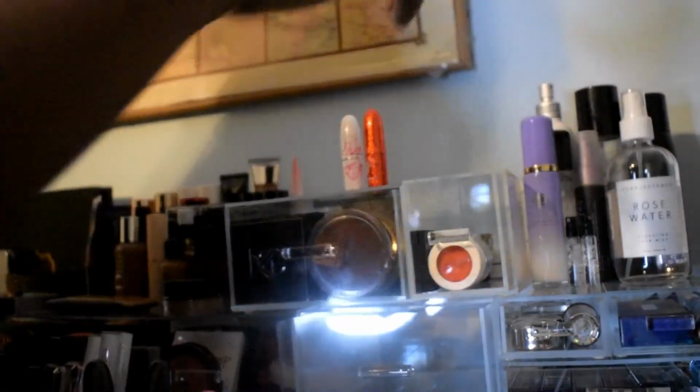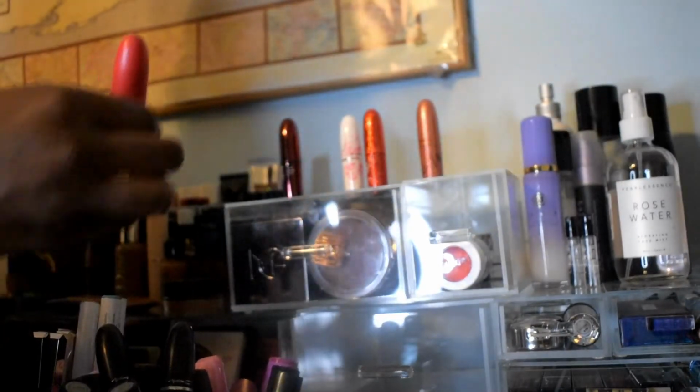I don't have a lipstick... Okay, where did it go? I don't have my glasses on. We'll figure it out later. I don't have a lipstick case for it yet. I want the one that's kind of like the high riser. But what I'm going to do is actually just take all my limited edition lipsticks and put them up here because I've quite literally run out of room.